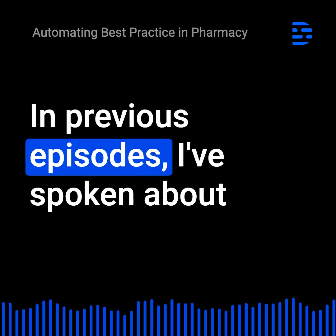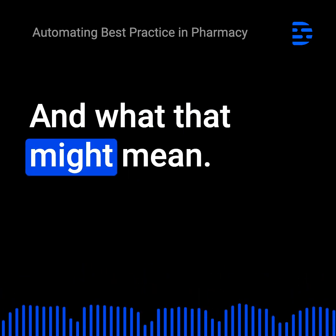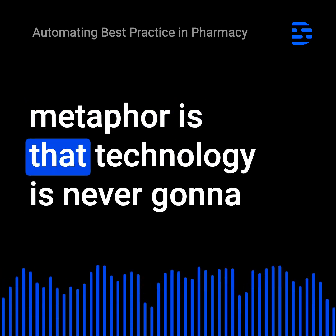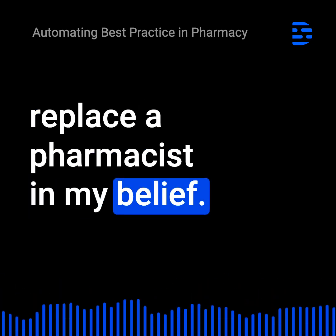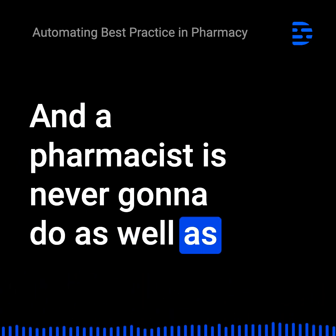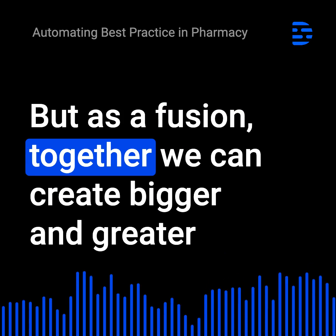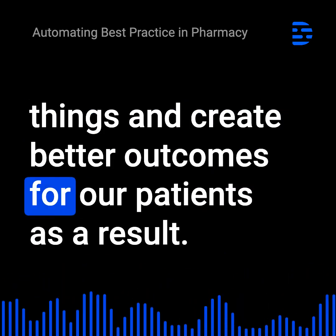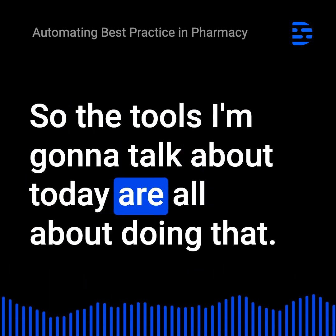In previous episodes, I've spoken about the Ironman suit for a pharmacist and what that might mean. So where I go with that particular metaphor is that technology is never going to replace a pharmacist, in my belief. And a pharmacist is never going to do as well as some of the technology can do on its own. But as a fusion together, we can create bigger and greater things and create better outcomes for our patients as a result. So the tools I'm going to talk about today are all about doing that.